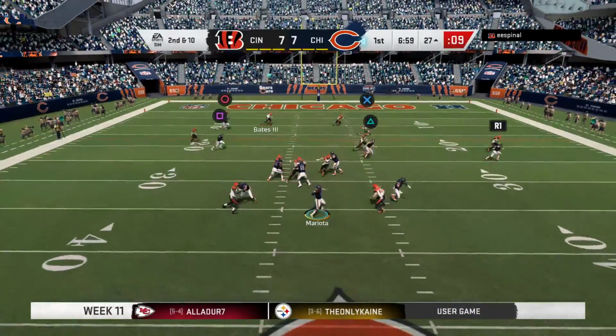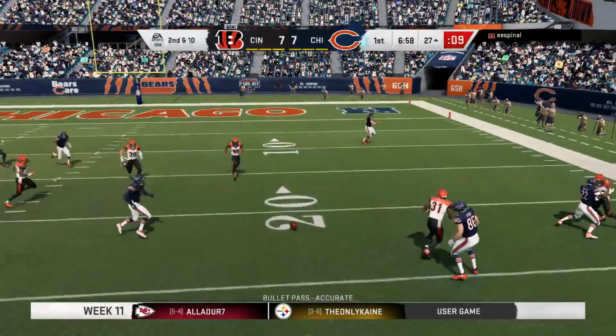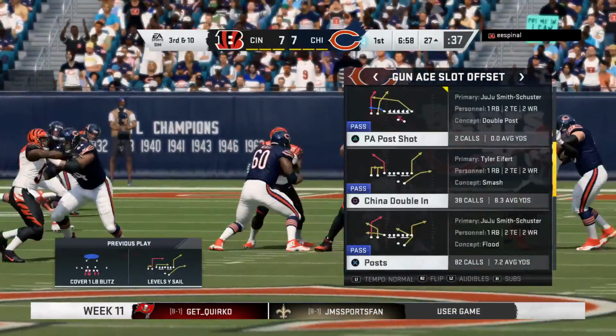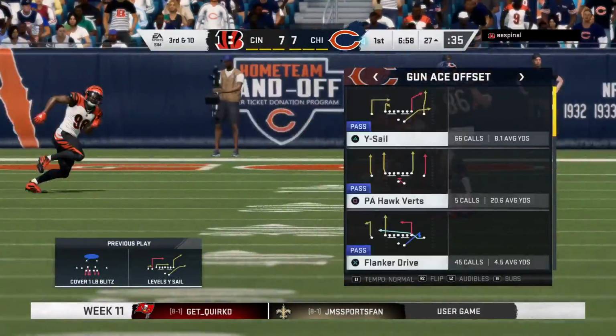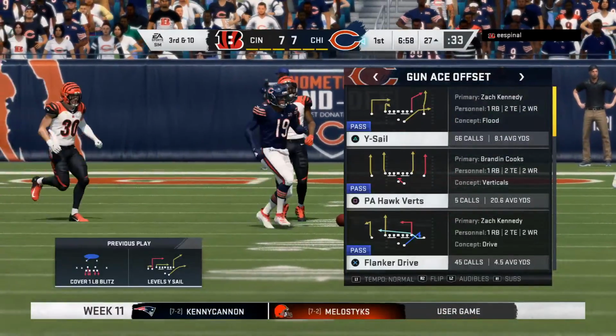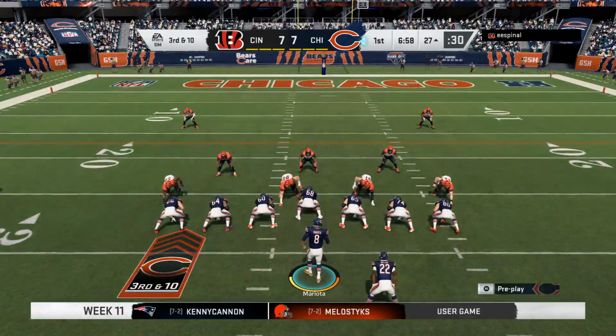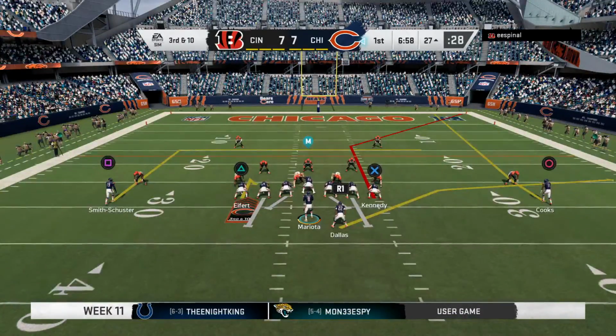From the gun, Mariota. And that's going to be incomplete. A lot of contact, no call, and it's 3rd down. You get a tight end like this, and you know he's used to dishing out punishment, but here, he's one that has to absorb the contact, and as a result, unable to hold on to the football.